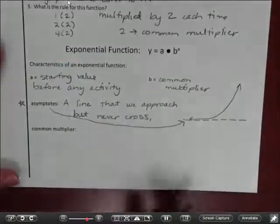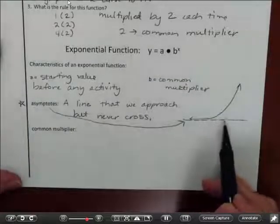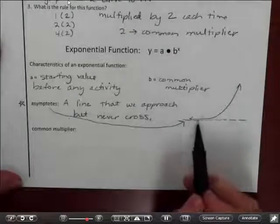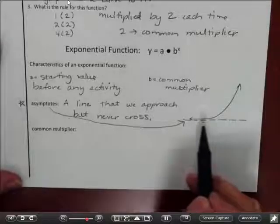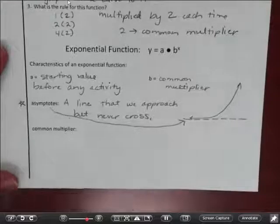So is it the line that's really close, or is it the dash? It would be the dashed line, but that's going to be right on a line on our graph. We'll look at some on the back. We'll actually graph some, but I'm always going to put a dashed line right along that line, and that's how we're going to represent our asymptote.